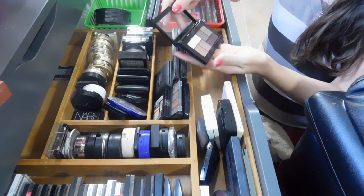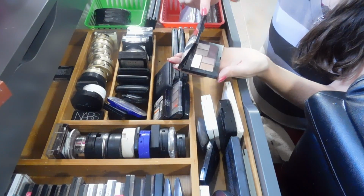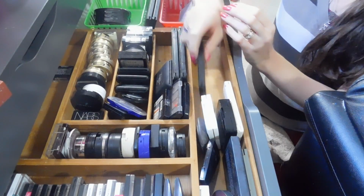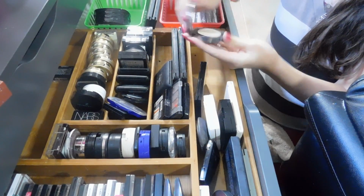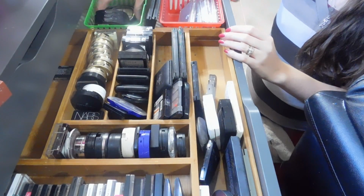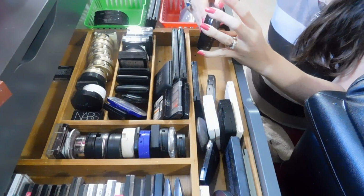This one I love. I just did a tutorial, or no, I didn't do a tutorial. I'm going to do one. Anyways, this City Mini palette from Maybelline. I like this one. Another Tarina Tarantino duo. I like this one. Wet n Wild.